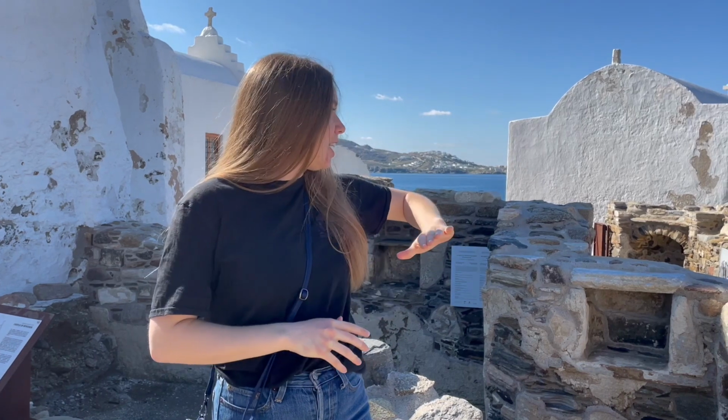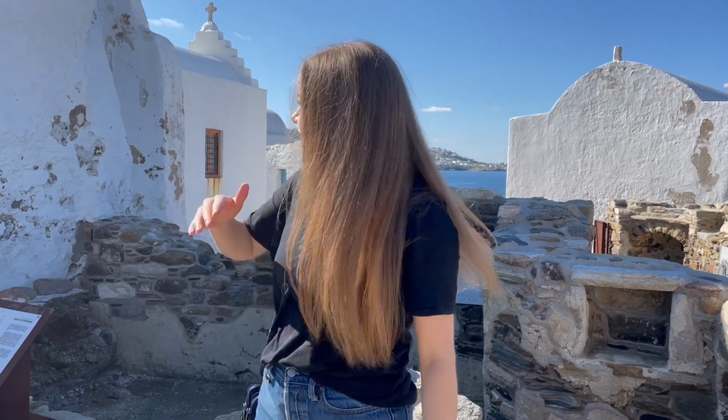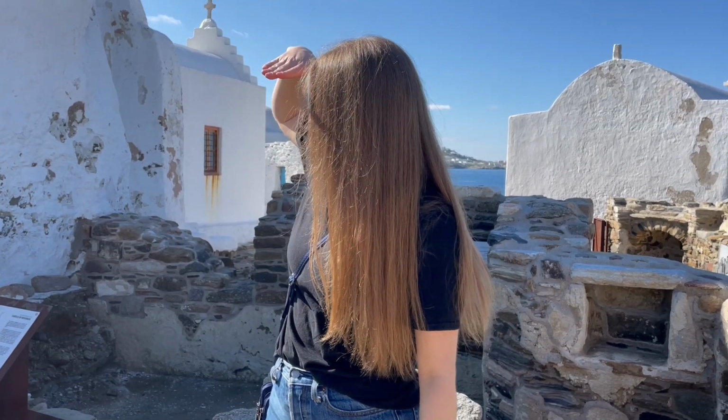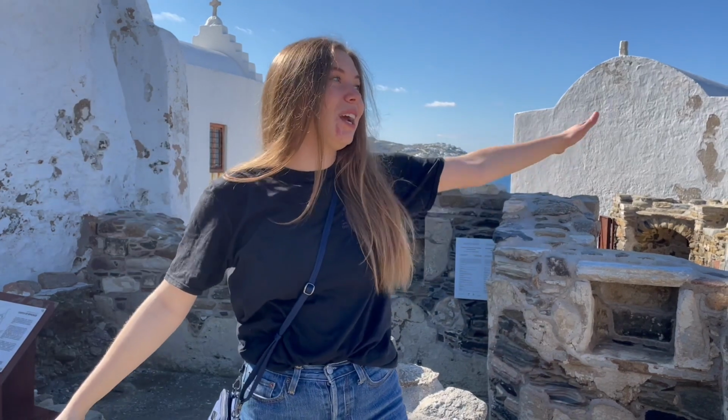Okay, so we were just wandering around and we stumbled upon the Mykonos castle. It looks like you can walk all throughout these ruins, so that's what we're gonna do. And it looks like there's still part of it standing to the right of us. It's a really cool site and it's right next to the ocean, which makes it even better.